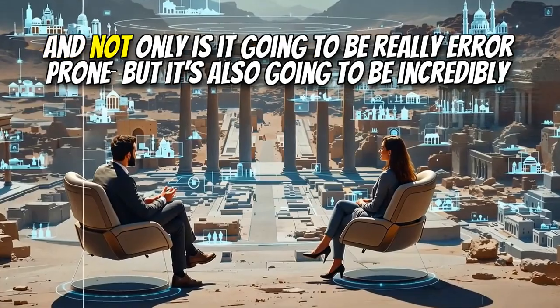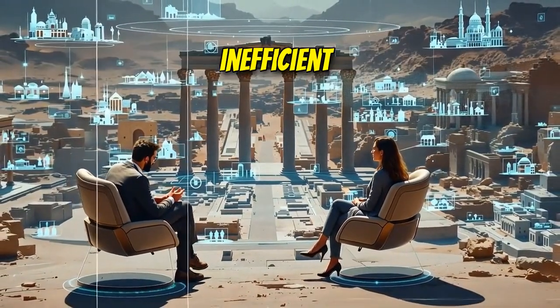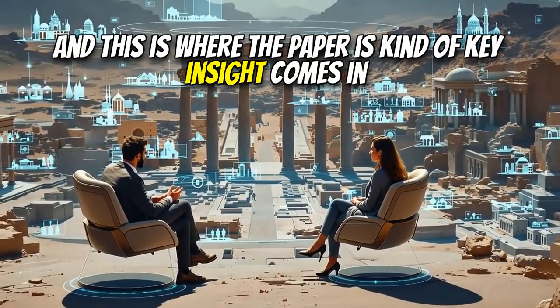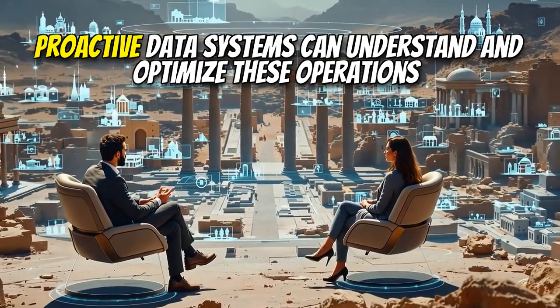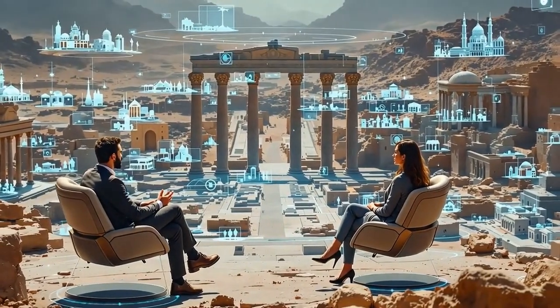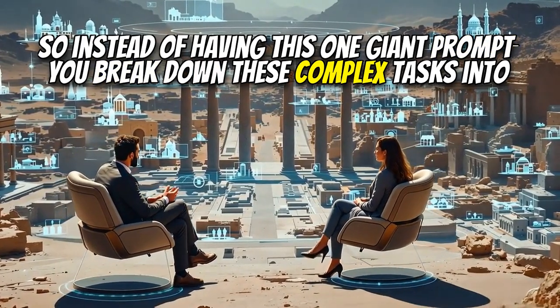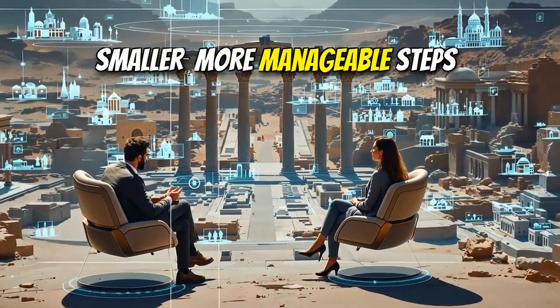It really is. And not only is it going to be really error prone, but it's also going to be incredibly inefficient. And this is where the paper's key insight comes in. All right, let's hear it. Proactive data systems can understand and optimize these operations. So instead of having this one giant prompt, you break down these complex tasks into smaller, more manageable steps.